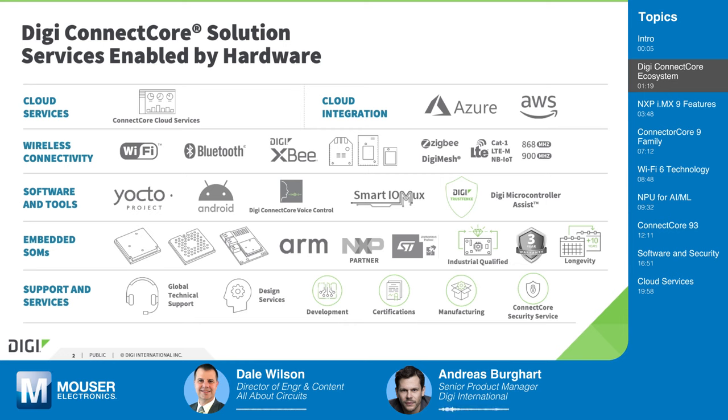Before we get into the details of the ConnectCore 93 system on module, I'd like to highlight that Digi ConnectCore is a complete SOM solution with a rich ecosystem. We take a systems approach to integration. ConnectCore is offering way more than the actual embedded module. ConnectCore provides a lot of the essential building blocks required by OEMs to get a new product to market and to maintain that product throughout the entire product lifecycle. In addition to the highly integrated hardware and software, we provide a suite of development tools that simplify design activities and the required technical support or even design services to help with the development.